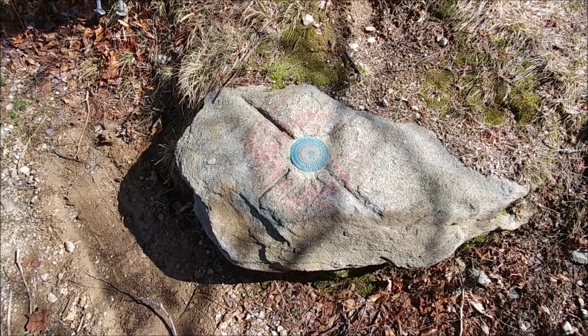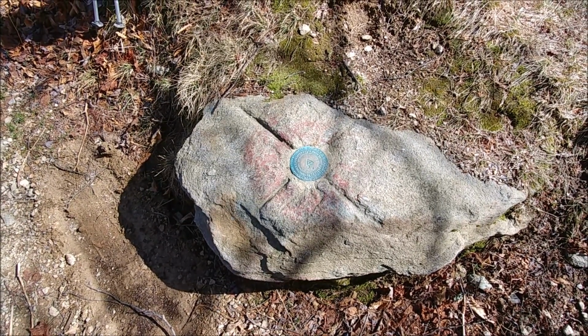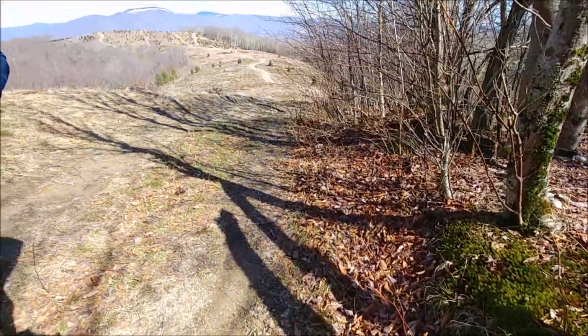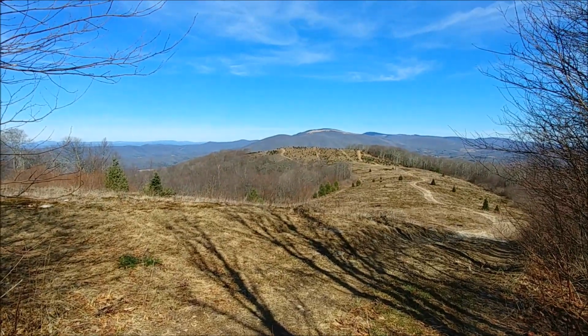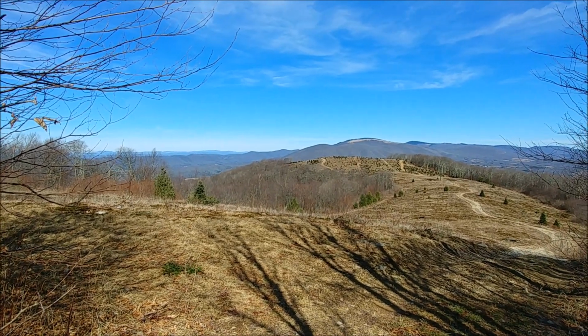This is the marker for the North Carolina, Tennessee, Virginia border. Highest tri-state border in the east. Now, I guess that's Virginia and this is Tennessee. I don't really know.